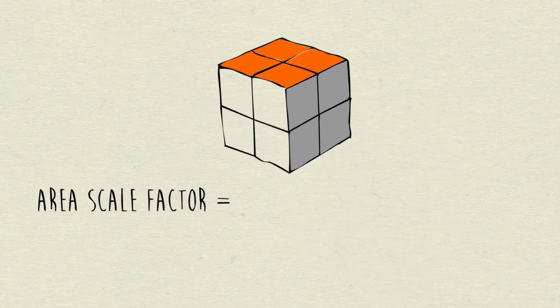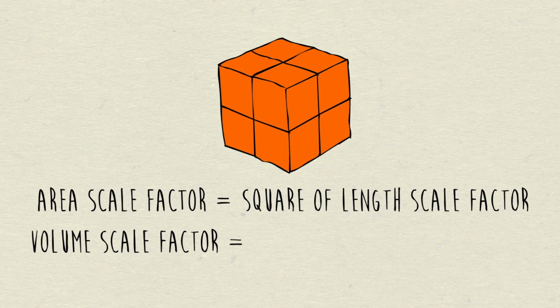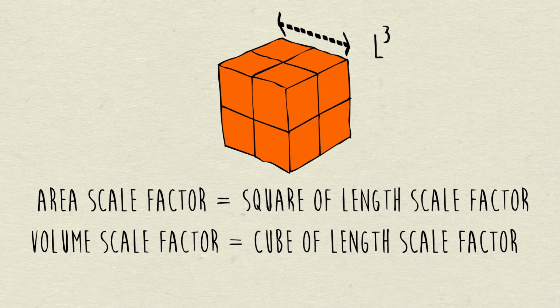In short, the area scale factor is the square of the length scale factor and the volume scale factor is the cube of the length scale factor.